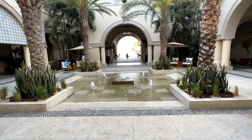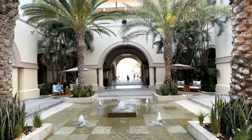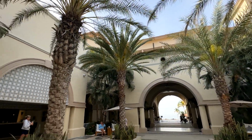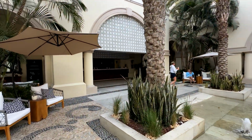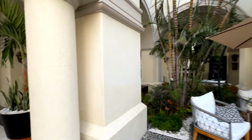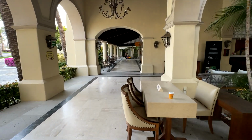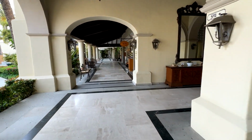We stayed at Secrets Los Cabos last year, which is another adults-only sister brand. So that one's located a little bit away from here, a little bit bigger property too. So we were excited to see what the differences were, how the treatment was. So let's get started. So here you're looking at the main check-in area.